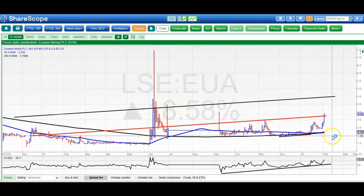Onto Eurasia Mining, which has hit the first of our targets there at 3.2 pence. Get a lot of flack whenever I say anything positive about the company, but 3.2 pence, the initial target there, the next target up is 4.5 pence, and maybe we get that by the end of this month, which would be the third anniversary of the Russia-Ukraine conflict, interestingly enough, and obviously Eurasia would be a major beneficiary if that particular conflict actually finished any time soon. The view here, though, is above recent resistance at 3 pence, looking for 4.5 as soon as the end of this month.